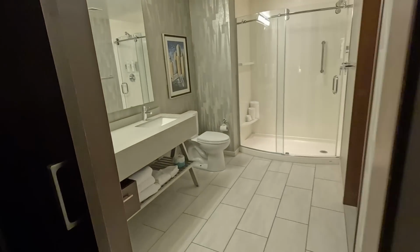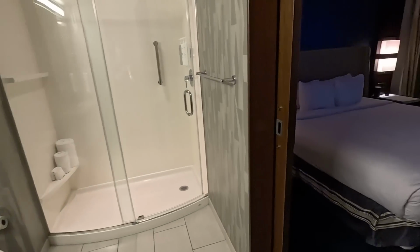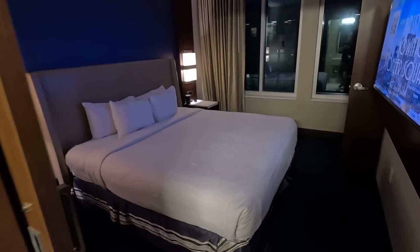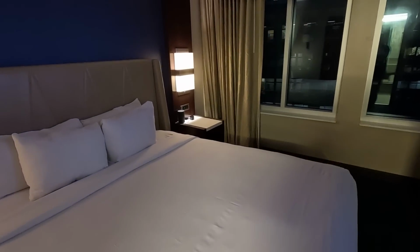But if you have a train that's leaving early in the morning, the Embassy Suites is going to be your best friend, because you could walk right across the street. You don't have to worry about trying to get a car. You don't have to worry about trying to get up extra early so you can get to the station. You just walk right out the door and you are literally just steps away from King Street Station. So that's really nice.